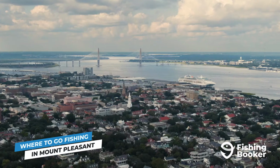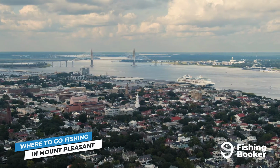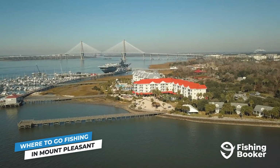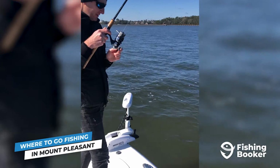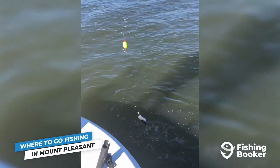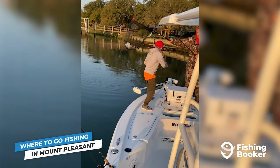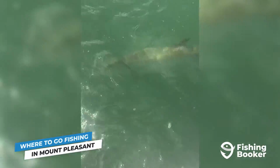After learning about what you can catch, you're probably wondering where's the best place to go find the fish. With numerous rivers, sounds, bays, and the mighty Atlantic Ocean at your doorstep, you'll never be far from a good place to cast your line in Mount Pleasant. Shem Creek runs right through the heart of town, and that's your go-to spot for flounder in summer and sea trout in winter. That's great news for newbies and families, as you'll get to practice your sight casting skills right there. That doesn't mean there's nothing for pros though.